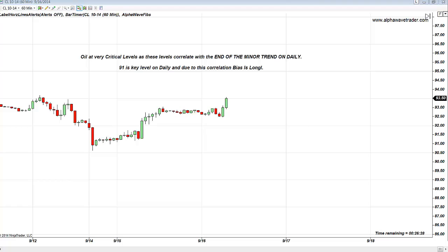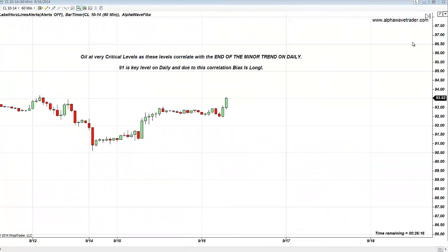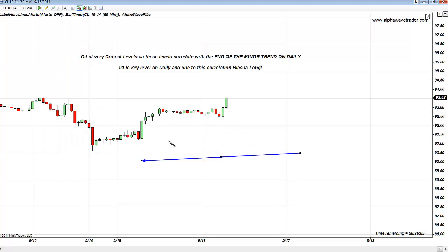Buyers picking up steam on S&P is expected, reminding you, know where the end of the minor trend is, as we're witnessing this extremely powerful Fibonacci sequence playing out again. So let's make sure that buyers are powerful on S&P while we're waiting for a pullback on oil before acquiring the position. Again, the ideal buy on oil was yesterday at this level, 91, as expected since a long time ago.